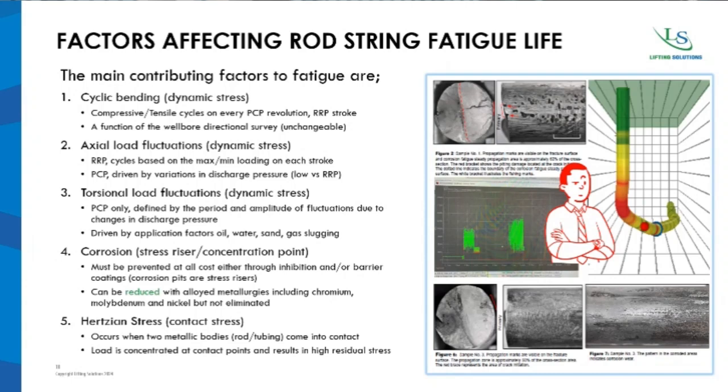Amplified by the stress concentration of a corrosion pit, the main contributing factors to rod string fatigue are cyclic bending, which is the compressive and tensile cycles experienced on every PCP revolution. The degree of severity is a function of the wellbore directional survey, and once the well is drilled, this cannot be changed. Axial load fluctuations are low in PCP applications compared to reciprocating applications.